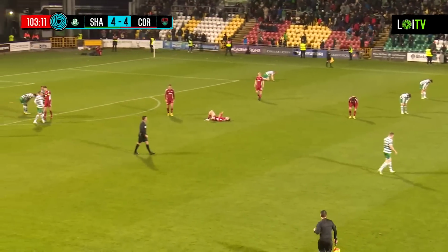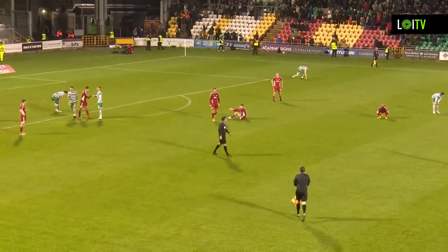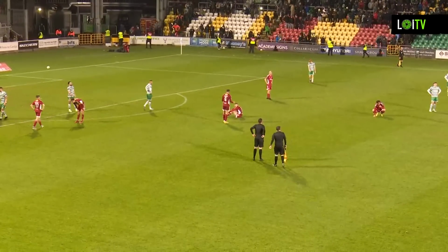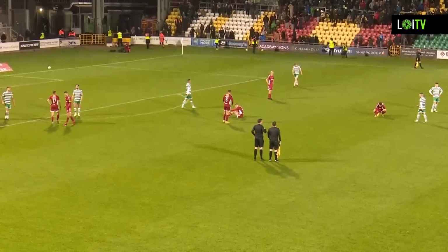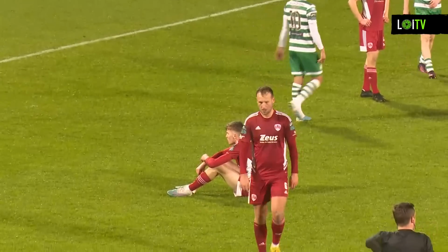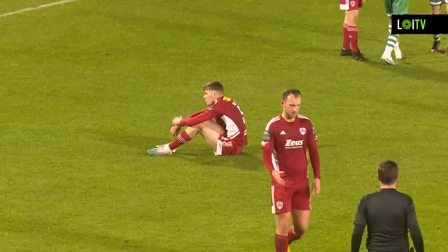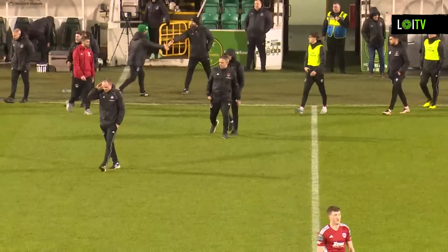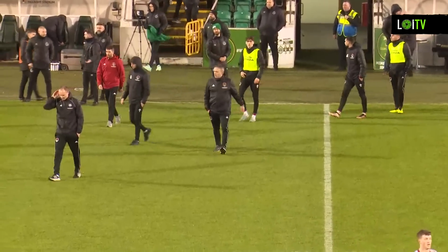4-all after a quite unbelievable match at Tallaght Stadium. It was 2-1 at half-time. I don't think either of us would have predicted 4-all. First thing to be said, let's hope Aaron Bulger is okay. He was taken away on a stretcher, and that's the most important thing in many respects.